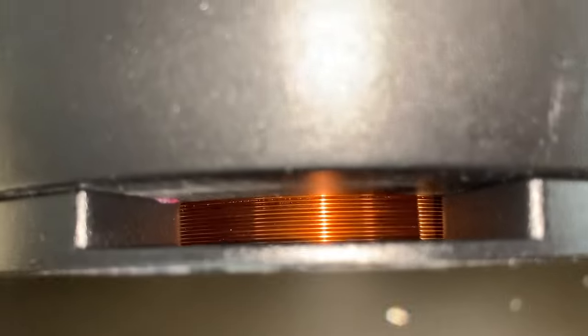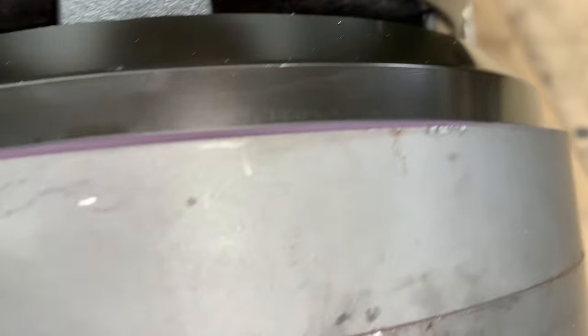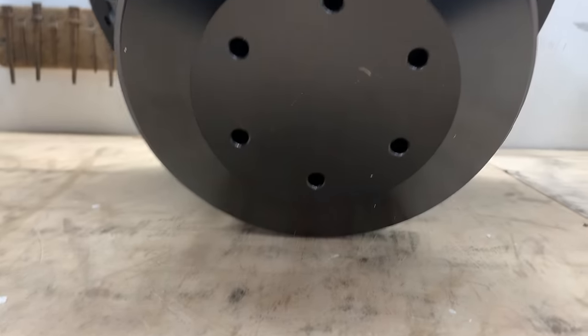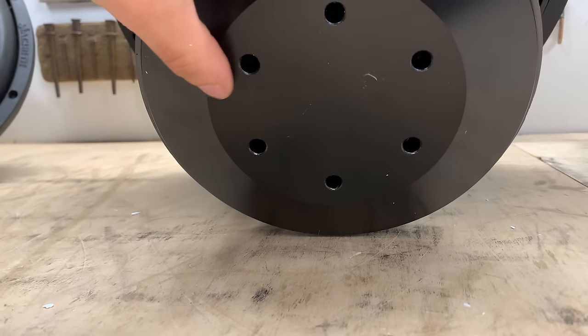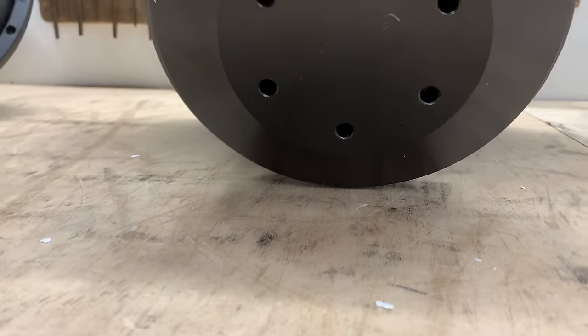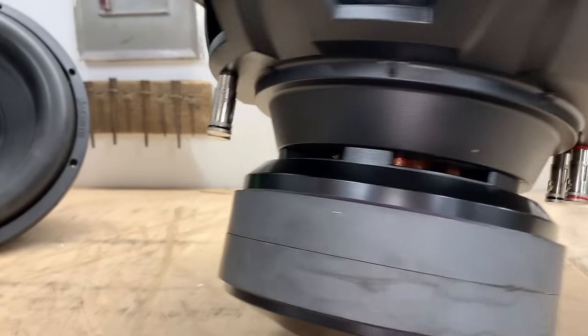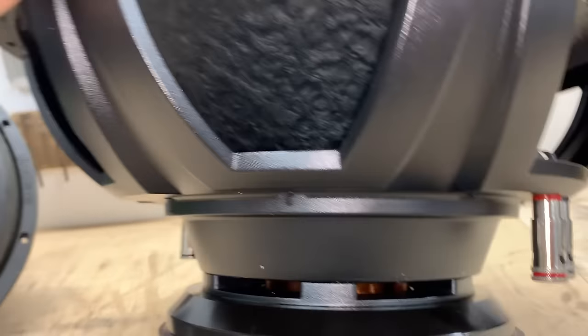There's a good deal of glue around where the spider connects to the cone. We have a regular copper colored looking voice coil with the clear glue on it, so it does not have the black and a real high temp glue, but is what it is. And then interesting over here, we do have venting around the coil, but there's no center venting, which is something you would normally see on a sub. So that is interesting, but we'll see how it does. We have a very stiff dust cap as well.